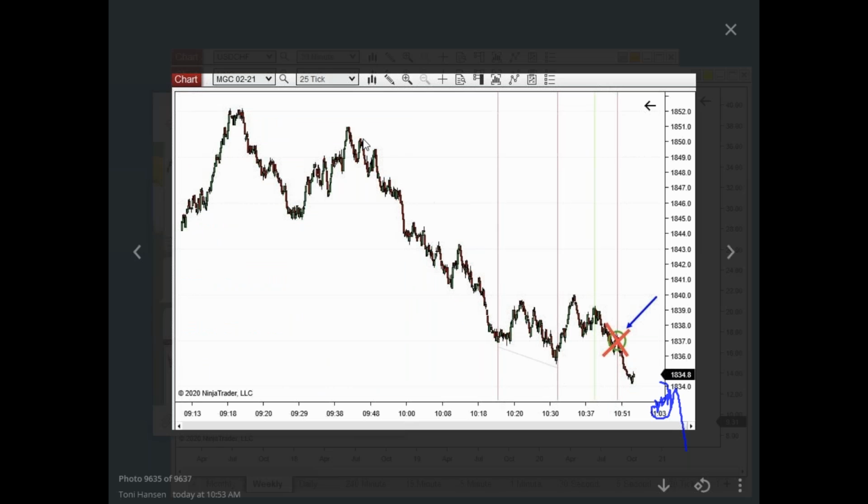Come on, there we go. So see how it's just kind of sputtering down here and then it tried to shift right here and gave a little bit of a pop, but that pop led to further downside. This is where I feel this could be at right here. Like we could be right here on that.